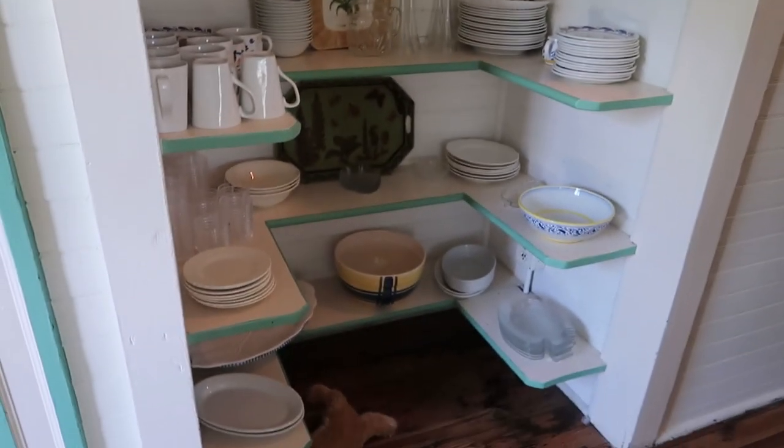So we have a big hallway right here, kind of a long hallway. And here is like our open pantry for all of our dishes. We were super nervous about this when we first got here because we thought, oh my goodness, Colin is going to knock all this glass down and make a big mess, but luckily he hasn't touched it. Fingers crossed it stays that way.